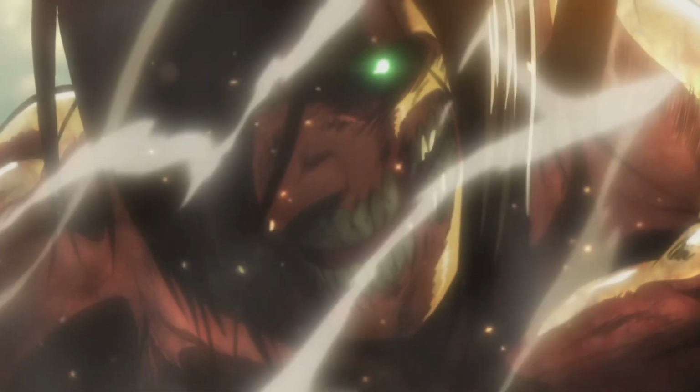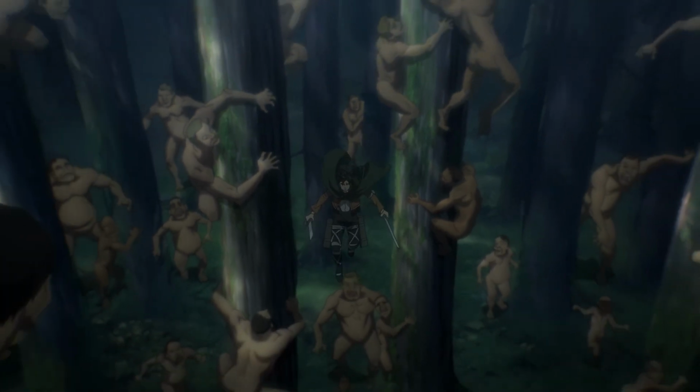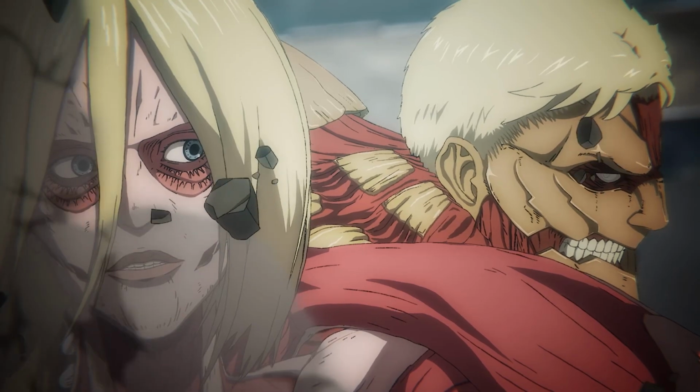Now, we've only been talking about the Attack Titan, but this really applies to all Titans of all sizes, and regardless of whether or not they're one of the 9.